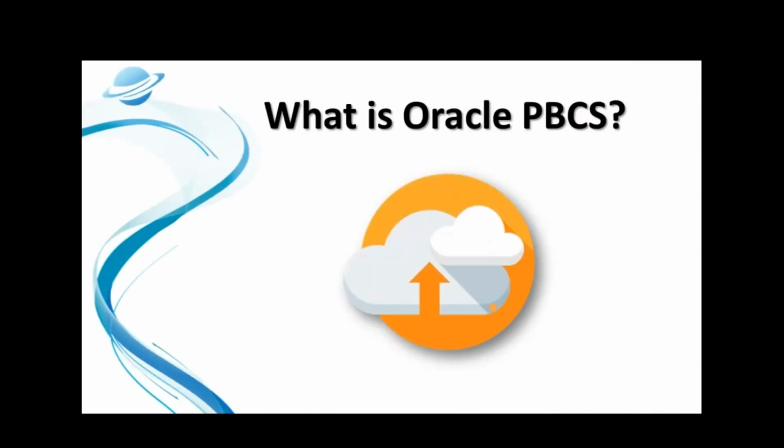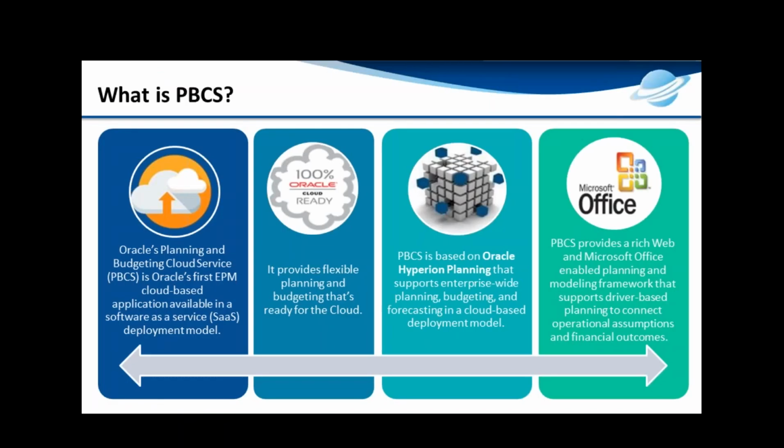So as we move ahead, let's talk about what PBCS is first. As all of you know, Oracle's best product, Hyperion Planning, is almost 11-12 years old. So what Oracle did is it came up with a cloud version of the same best tool, Hyperion Planning, and that is called Planning and Budgeting Cloud Service. This is the first Planning and Budgeting Cloud Service product on cloud by Oracle.